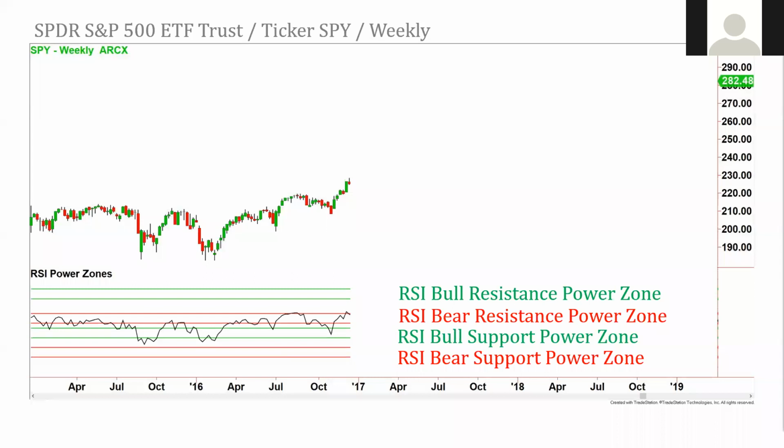So again, we've got the 4 power zones, and I brought back the names to remind you of the meanings of these zones, all right? And I'll let you know about how you can get the settings later on. What I want you to focus in on is how the indicator is behaving here, guys, all right? Get to see how this feels as opposed to the standard RSI that's just overbought, oversold.